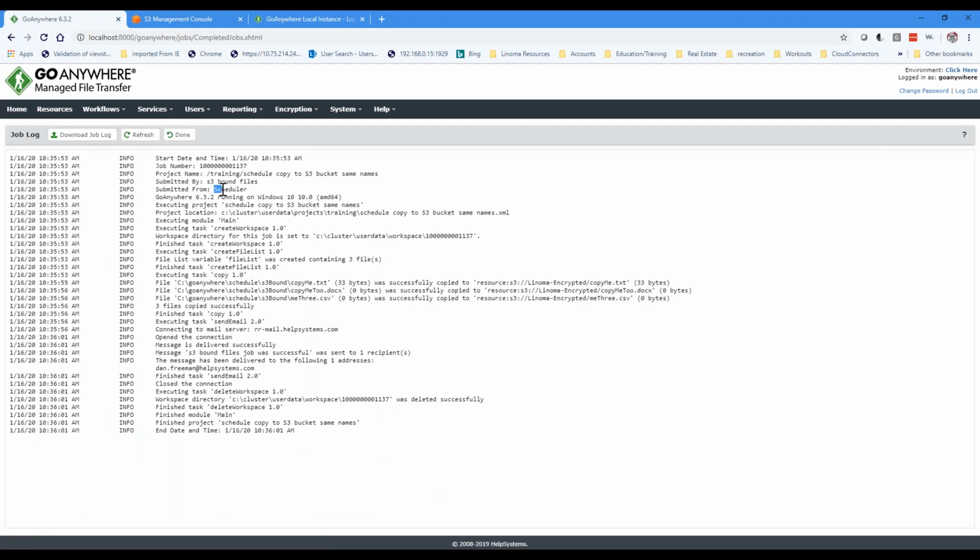So we'll see that this project got kicked off by a scheduler. Looks like we talked about the create workspace. It's just creating a temporary directory. We're actually not even really using it in this project at all. It's just good practice to have it there. The create file list task was the first one, and it created that file list containing those 3 files that we looked at. And then the copy task just took those 3 files and moved them up to our S3 bucket. That's all it did.